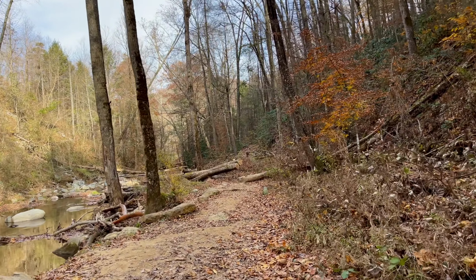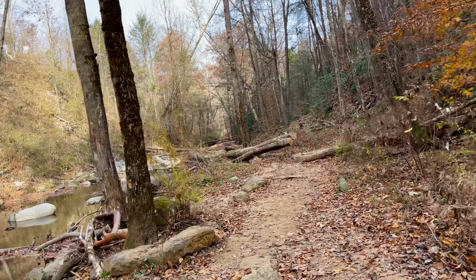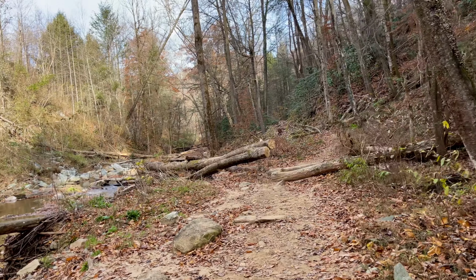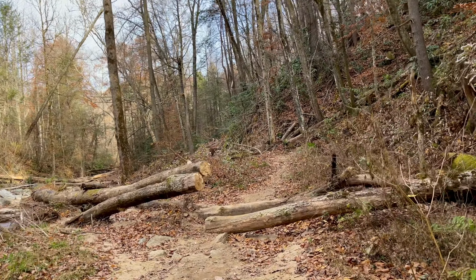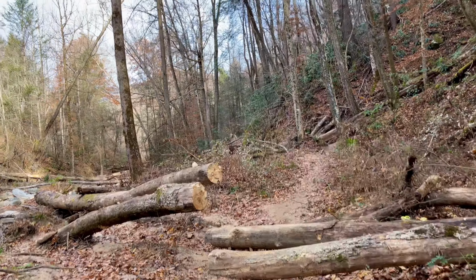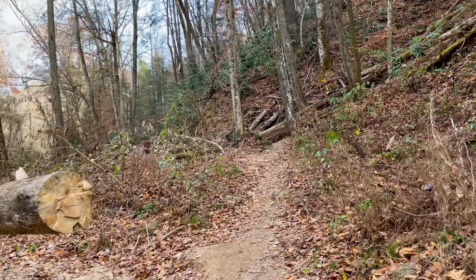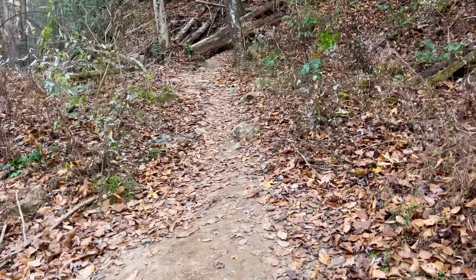I ran into another hiker here and he said it wasn't terrible and not too terribly far, but there is one creek crossing. It's gonna be similar to the main one, the most difficult one we saw earlier, where you kind of had to work your way around different rocks and walk across a log. It was a little wobbly, I have to admit, but it's definitely doable.